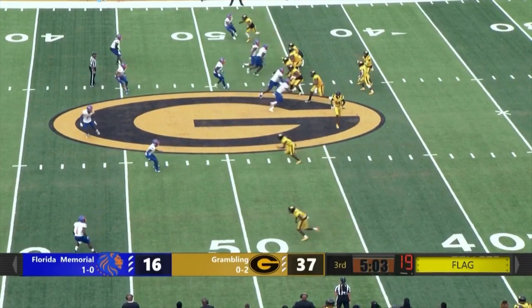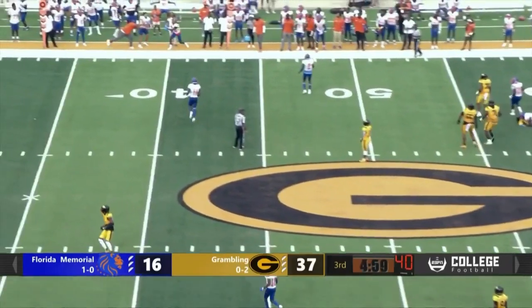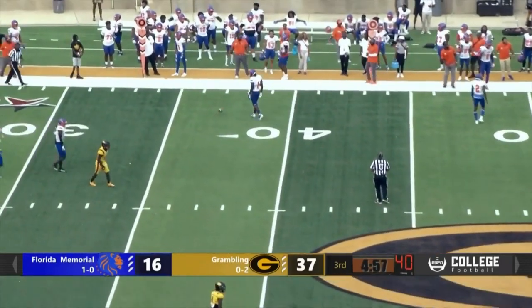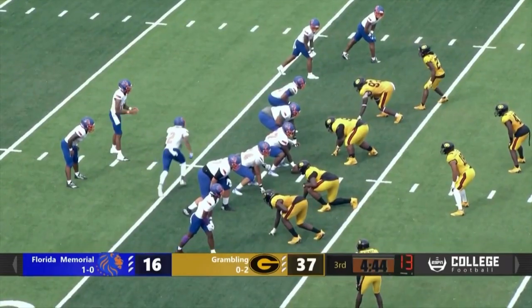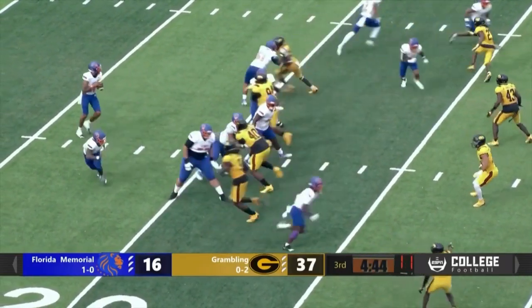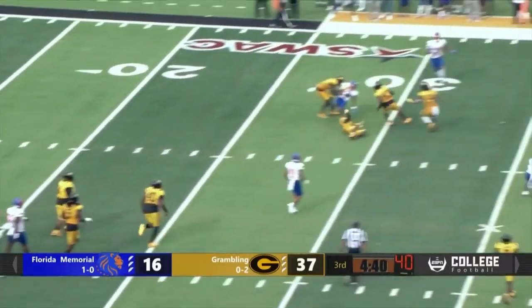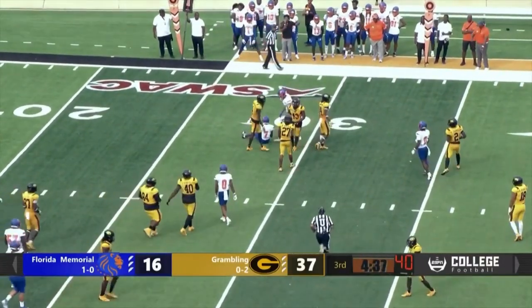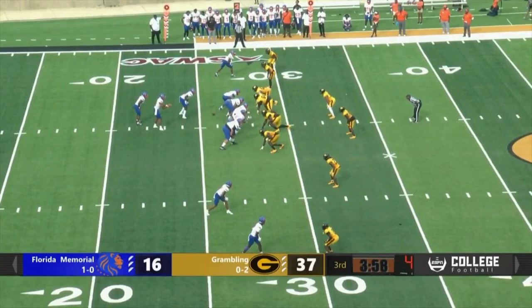Crawley puts a man in motion. He has to step up in the pocket under some pressure, throws it out near the sidelines, and he was just unloading that football. So it's an incomplete pass. So the pass is complete. So Florida Memorial making a move here on 1st down with the completed pass to Jamal for the Grambling Tigers.